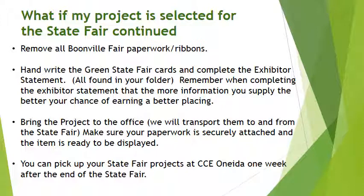Anything that can make the project be more exciting, informative, alive, educational, will help you in getting a better score on your project. When the project is ready, you're going to bring it to the office. We will transport them to and from the state fair. Make sure your paperwork is securely attached and the item is ready to be displayed.